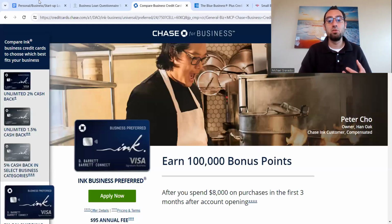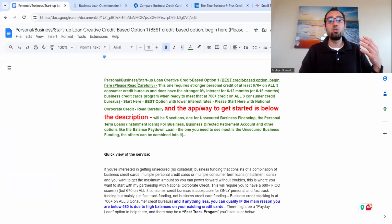And here I have some tabs open. We'll go over the Chase cards, Bank of America, American Express. Obviously, there are many others, and some of which you have to be careful about. Like for one, Citi. If you go to Citi, they're usually going to be reporting to your personal credit. If not on one or two, then you'll see all three. So just keep that in the back of your mind.